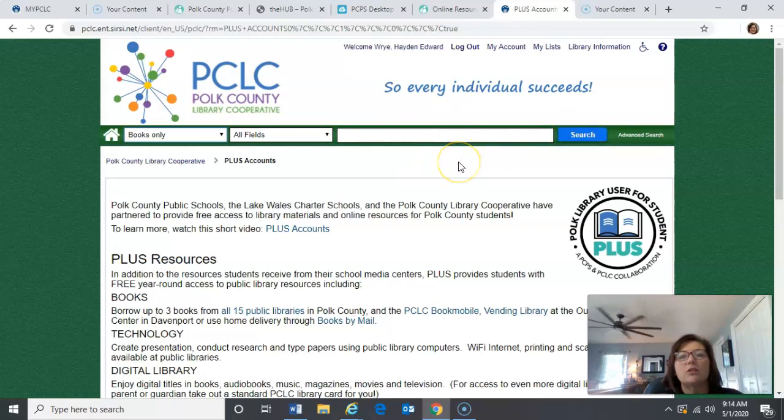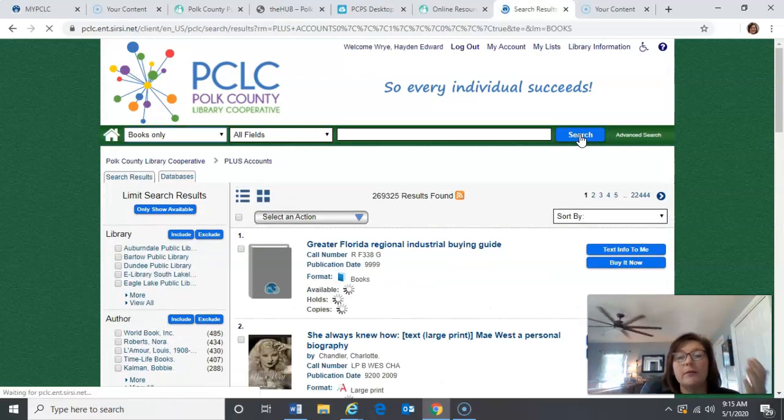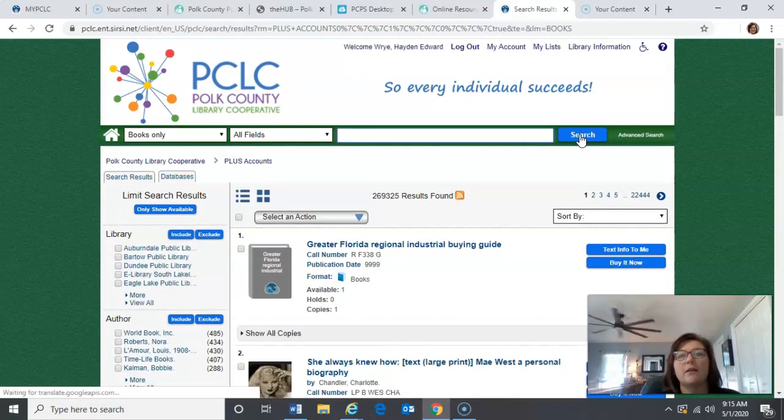But because I want to pretend I'm standing in the library and just searching for any book, I'm going to leave this blank and click search. Now remember, this is a public library. This is why I think that adults need to be sitting with their child, especially our age students.